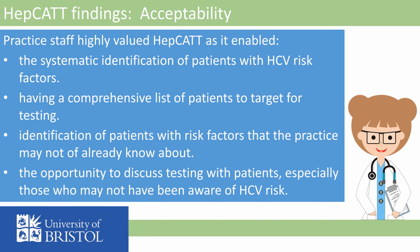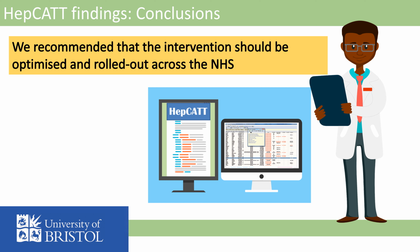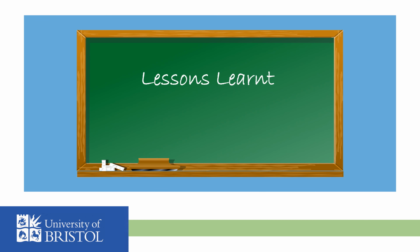So our conclusions from the HepCATT randomised controlled trial were that we recommended that the intervention should be optimised and rolled out across the NHS. So here are some of the lessons that we learnt from HepCATT.